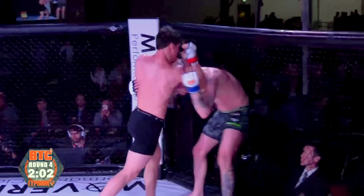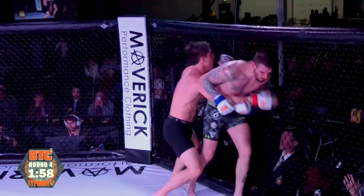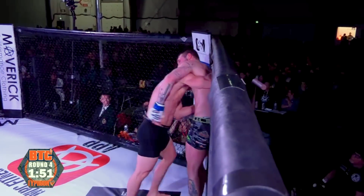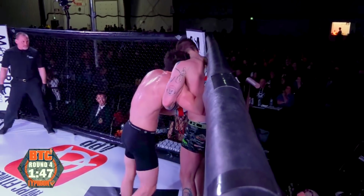He's not moving off that cage again. He backed himself up to the cage. Exactly. He can't physically get himself to do the things that he'd like to do. This is brilliant. This is really brilliant. I'll be honest, I did not expect this. I'm blown away. I really thought it would be more even.